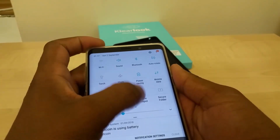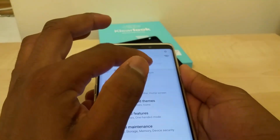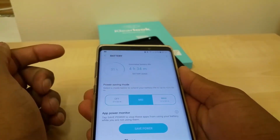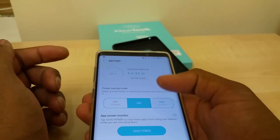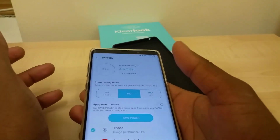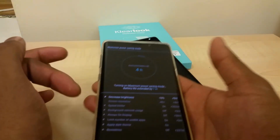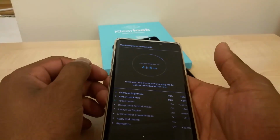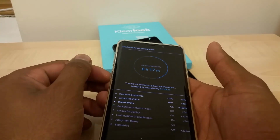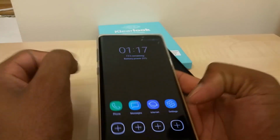Power saving mode is on, and when you keep pressing that, something's supposed to happen. There we go. You can have off, mid, max. If I put max, it will actually reduce the performance pretty badly. Let's see, plus 9 hours extra. And you can see how they do it: decrease the brightness by 10%, screen resolution to HD, and speed limiter to 250.